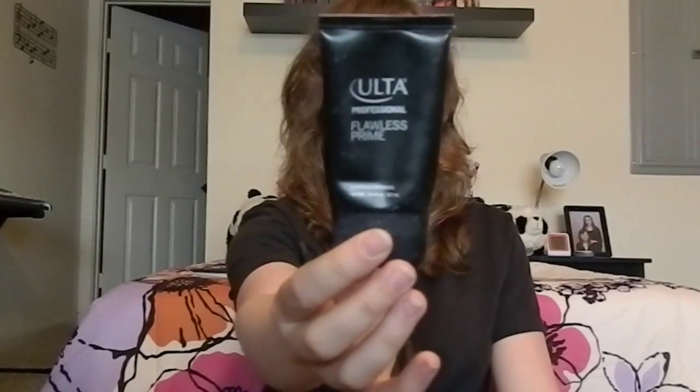The next product is the Ulta Professional Flawless Prime Foundation Primer. If you guys remember my really old videos that have since been deleted, then you probably remember this. I would repurchase this. The only reason I haven't is because I have no need for a primer at this time. This primer was great.